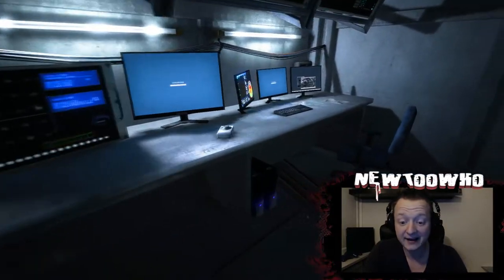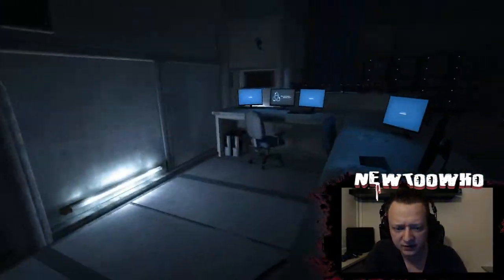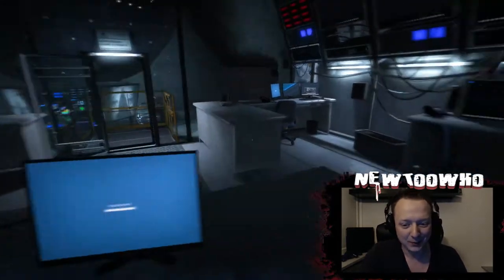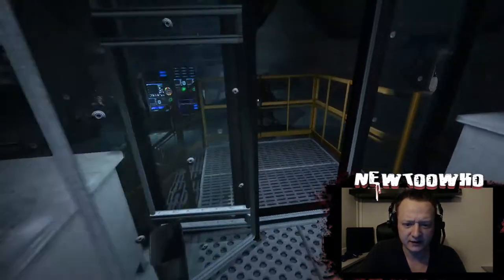Do we have any kind of document that I can read? Maybe. Oh shit, that's a virus. Oh, that's some kind of molecule. I have no idea what it is. We got a pencil. Fine. A pencil. Oh, wait. Let's check out this area first. Whoa. Okay, there's nothing in here.